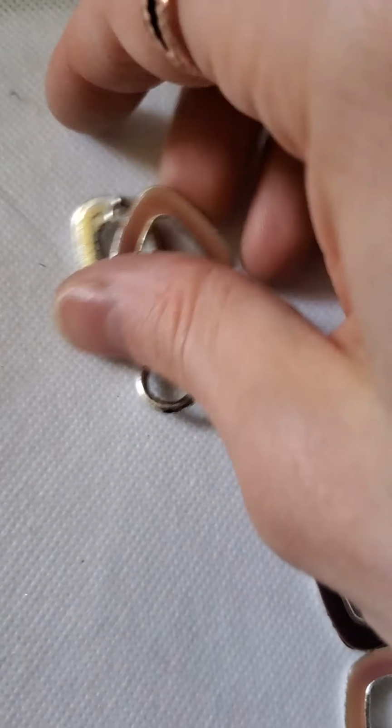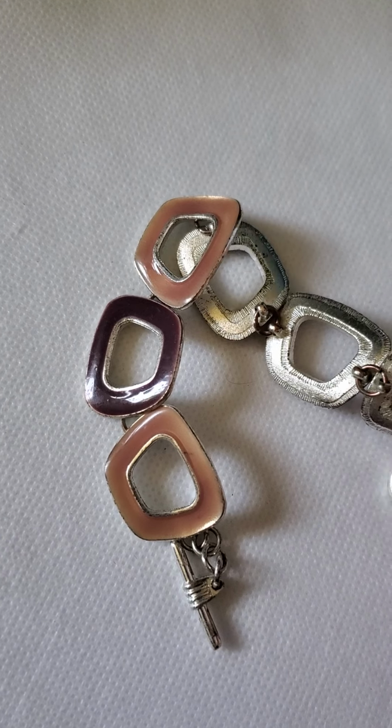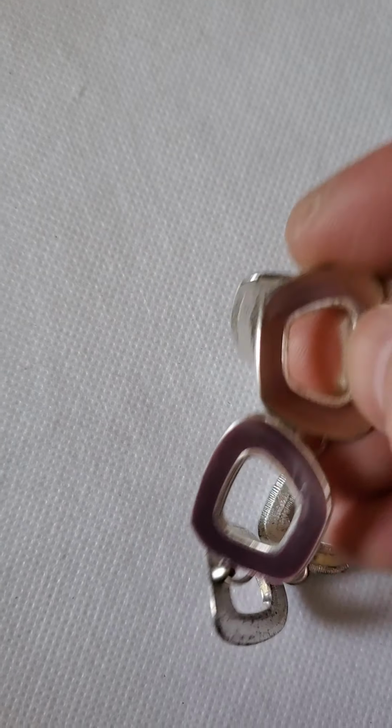Then there's this little bracelet here as well. It does have some signs of wear. It's all in the back though, so I'm not overly concerned about that. It'll still sell. And that feels like, yeah, it's an enamel finish on there.